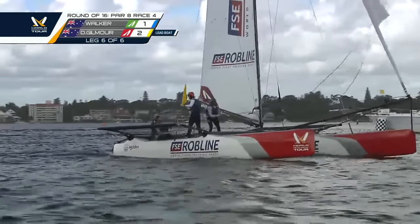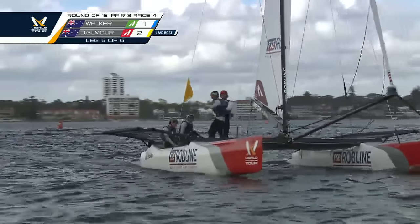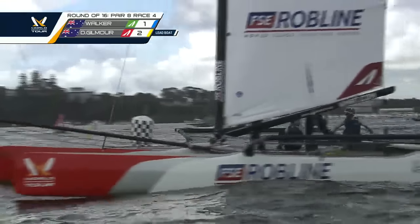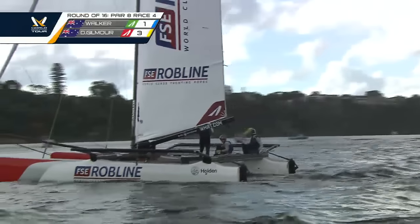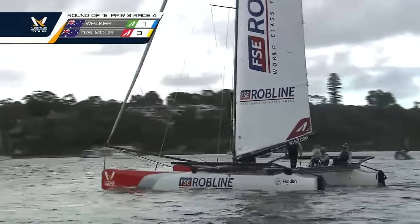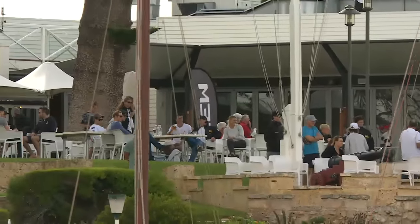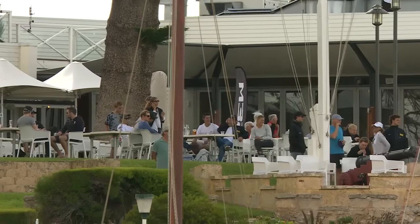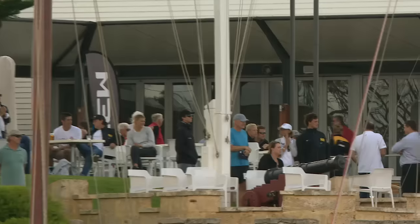Unreal. I'm sure the fans on shore didn't see it either. What looked like it was going to be simply a 3-0 walkover, and then Walker back in the game. Walker leading this entire race right to the finish. We saw it at the top of the track. There was just a tiny crack in the door, and Gilmour took advantage of it, rolled over to the top, and he's done it, folks. He moves on to the quarterfinals right in front of the hometown fans here at Royal Freshwater Bay Yacht Club in Perth, Australia. What a fantastically exciting way to end the day.